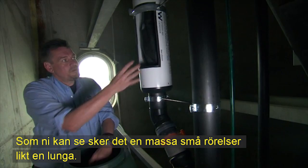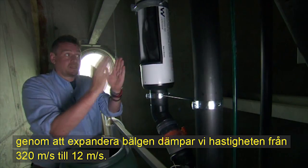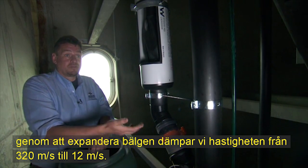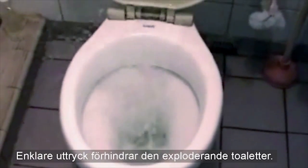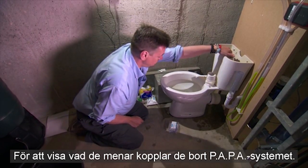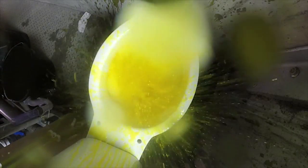As you can see, the slight movement, it's basically like a lung. From the negative pressure it's closing, positive pressure opening, and just by opening the bag, we get the attenuation and slow the speed down from 320 meters a second to 12 meters a second. In other words, it prevents exploding toilets. To show us what they mean, they turn the P.A.P.A. system off.